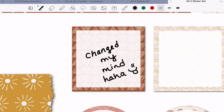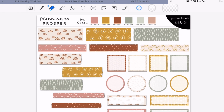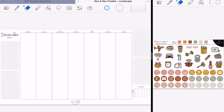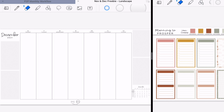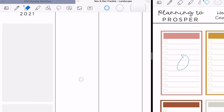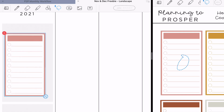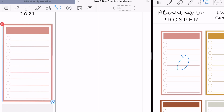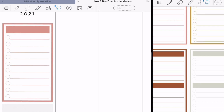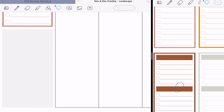So I did ask on Facebook what you guys wanted me to chat about during this digital plan with me, so I figured I'd pull that little post up real quick and kind of go over some stuff. A couple new products just dropped in the shop yesterday. I now have separate sections in my shop for dividers.